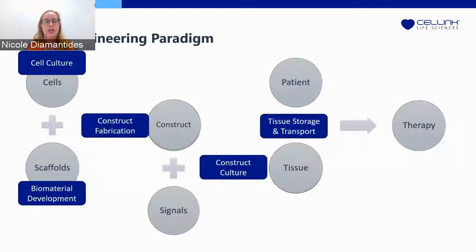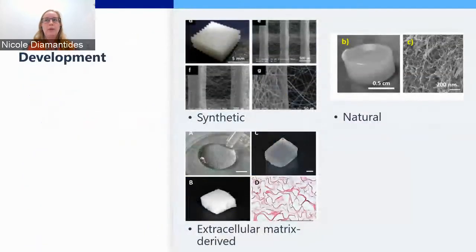So those are some of the considerations for how we even get these cells to begin with. Next, we're going to look at what kinds of biomaterials can be considered and why you might use some of these. With biomaterials, we're just going to focus on the source of materials. So you have synthetic materials, natural ones, or ones that are derived from the extracellular matrix, the actual environment that the cells are in naturally.